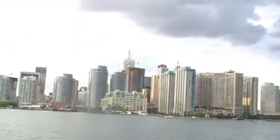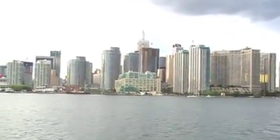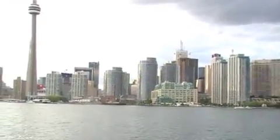The Rogers Center was formerly known as the Sky Dome until it was bought out, and maybe they're just compensating for something. Now, this gold tower is, of course, owned by the Royal Bank of Canada.